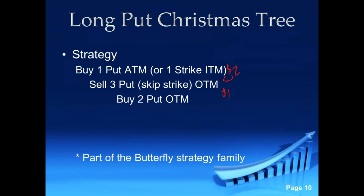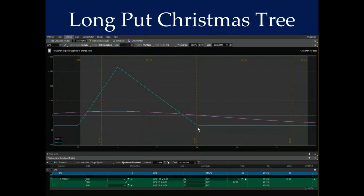And I'm going to break this down a little bit more. This is actually a better example of what I was trying to draw there. With the skip strike butterfly, we would probably have something that looked like this and then a little bit further down, all right? And then with the regular butterfly, we are looking at something that is going to be a little bit steeper. It's going to look more like that. So when we sell that one extra put spread in there, that put spread draws it out a little bit more, okay?